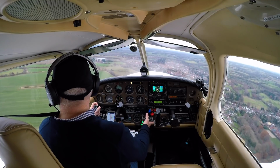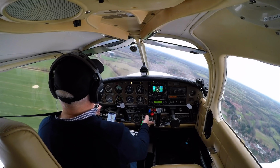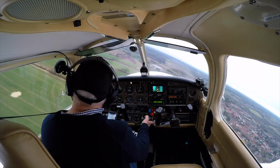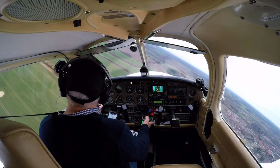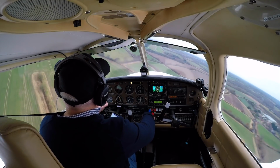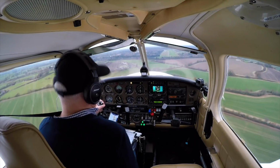Golf India Victor turning final runway 24 to land. Golf India Victor, roger, wind is calm. Golf India Victor. Full flap. We want 72.